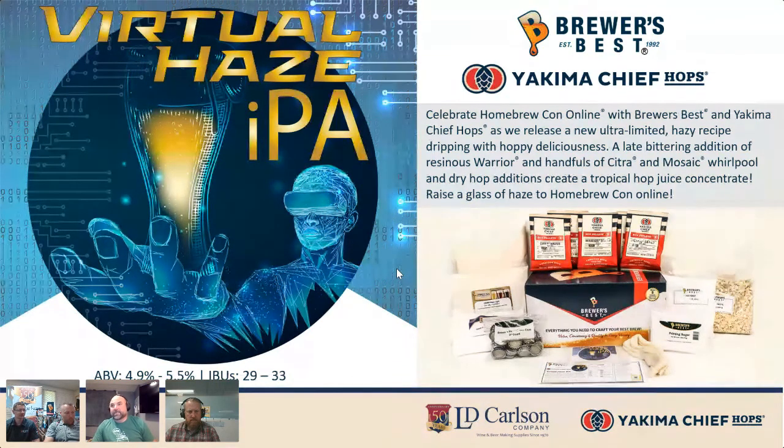Again, I would stick to using it in your 170 to 180 degree Fahrenheit whirlpool. I use it in your dry hop. You can use it in the kettle. Just the alpha levels are so high, it can really drive your IBUs up. So using it strategically in the right spots can be really beneficial.